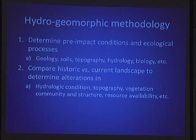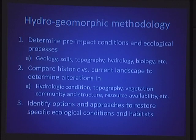You compare that with the current landscape, okay? So you have the current condition and your past reference, the pre-disturbance condition, or whatever you wanted to. And so you determine the alterations that have taken place in the hydrologic condition, the topography, the vegetation community and structure, the resource availability, all this sort of stuff, okay? So you've got what was there and what the structure and processes were like before it was disturbed, what's there now, and you compare these two to get options and approaches, okay?